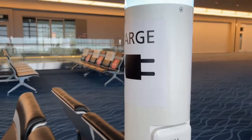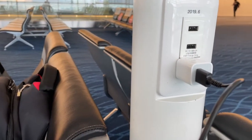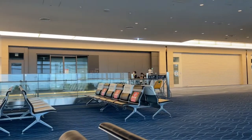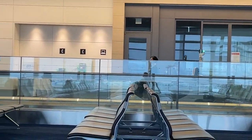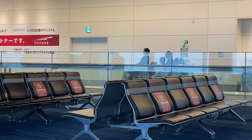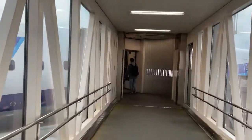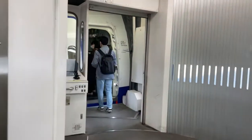This place is spacious. You can charge your phone here. They have two USB ports and an AC port. That's our plane for Bangkok, Thailand. Here we come. I'm sitting at 39B.